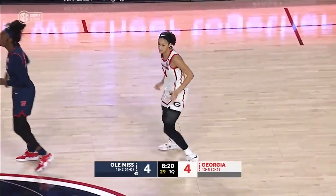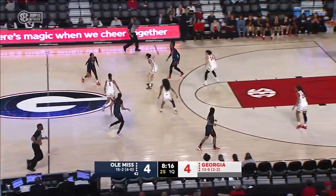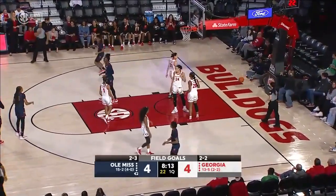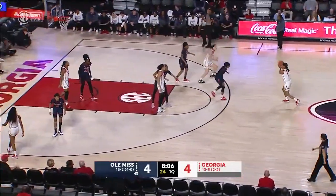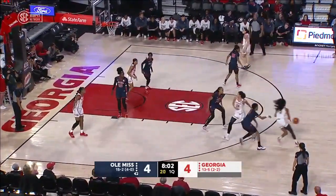The real key with Brittany Smith is she is so quick in getting her shot off. There's no dilly-dally when she gets the ball. Any low-post player out there watching this game, just watch her fundamentally sound. Ole Miss turns the ball over. They don't do that very much. They're third in the conference, fewest turnovers per game at under 15.